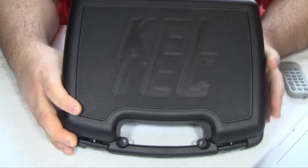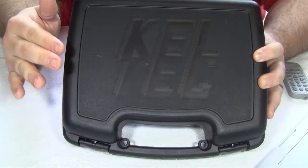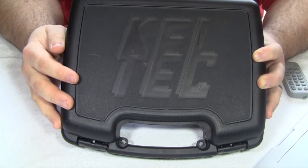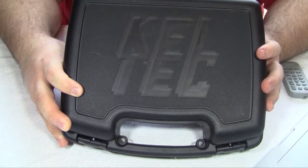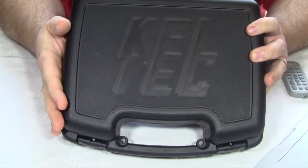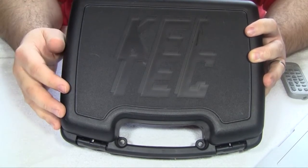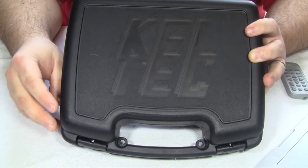The Keltec CMR-30, which is kind of the big brother and is a new offering, holds the same magazine as the PMR-30, shoots the same round as the PMR-30, and is chambered for the .22 WMR cartridge, the .22 Magnum. It's basically a rifle version of this PMR-30 pistol. I plan to get one, but like all of the Keltec weapons, in my opinion, the majority of their cooler, more innovative stuff is really hard to find out there. But I'm looking for a CMR-30 definitely.